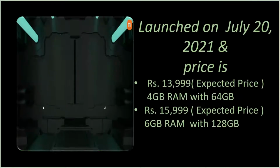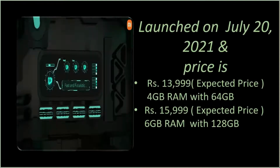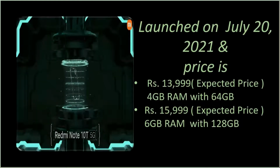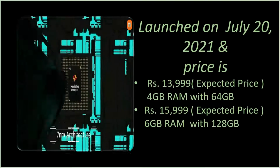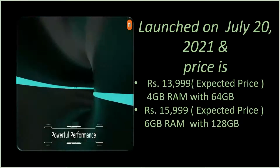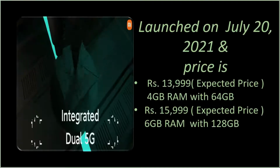About the launch date and the price, launched on July 20, 2021 and price is 31,999 for 4GB RAM with 64GB and rupees 15,999 for 6GB RAM with 128GB.